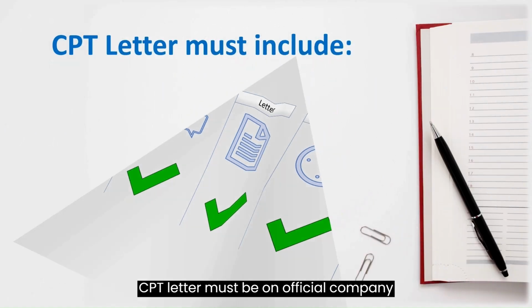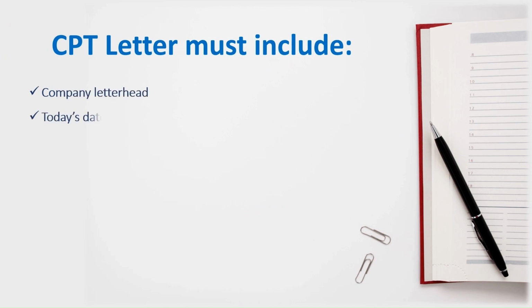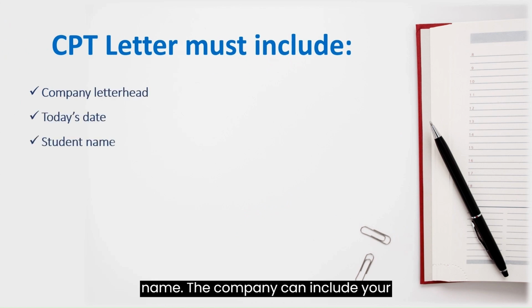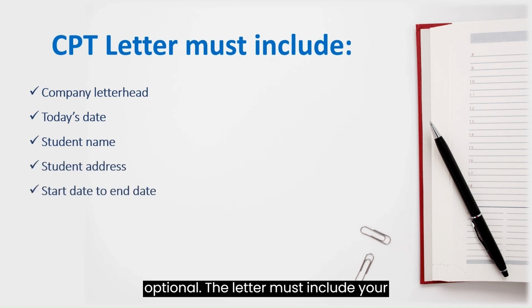Your CPT letter must be on official company letterhead. It must include the date that the letter was issued and your name. The company can include your personal address at the top, but that is optional. The letter must include your specific employment start and end date. These will be the dates of your CPT authorization entered in your CBIS record.